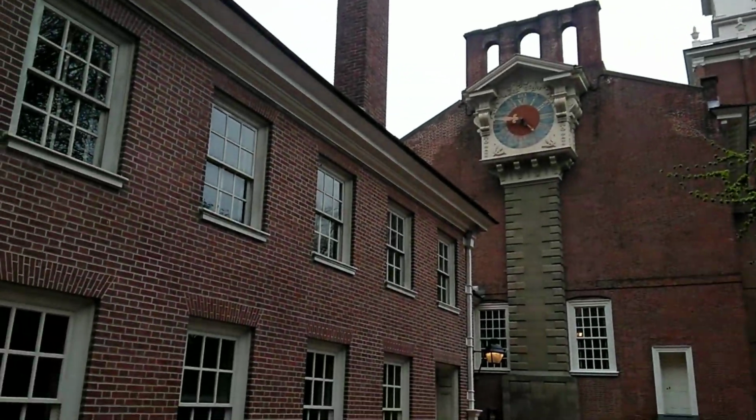On the upper level is the Senate room, the upper house, where George Washington actually was inaugurated as the president for the second time, and there are many other recreated rooms restored to look like they did back in the 1700s and 1800s.